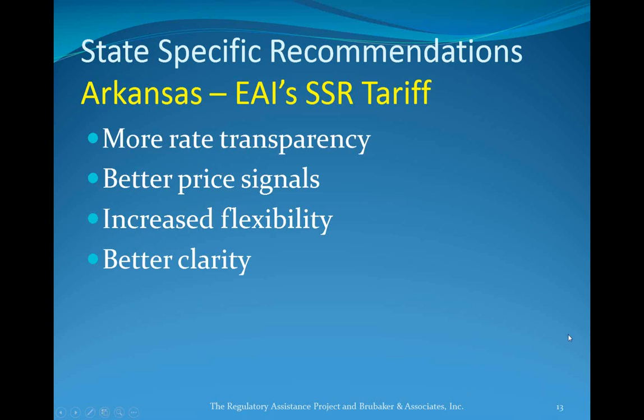One thing before I move on: in each instance, we did not rely on a cost of service study. Generally, we relied on the full service or the supplemental tariff to develop our recommendation. We looked at provisions in the supplemental tariffs to determine what portion was transmission, distribution, shared distribution, and items like that. We go to the next slide.